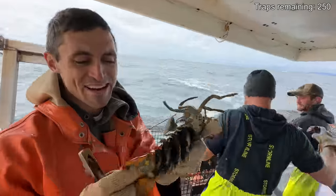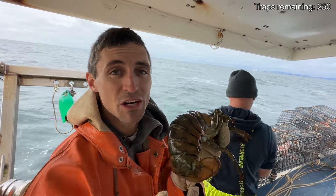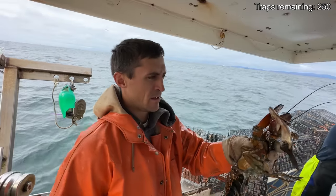Another nice female there, full of eggs, she's got no notch. We catch quite a few of these a day. It's not uncommon to do 20, 30 notches in a day. There she goes.